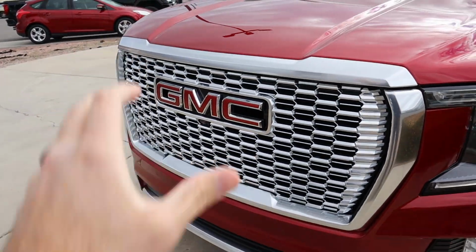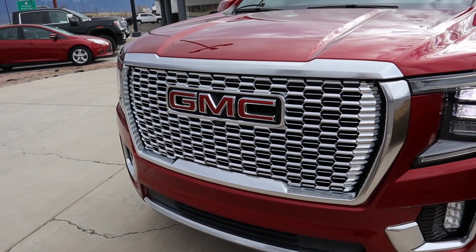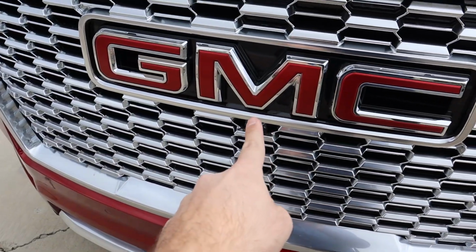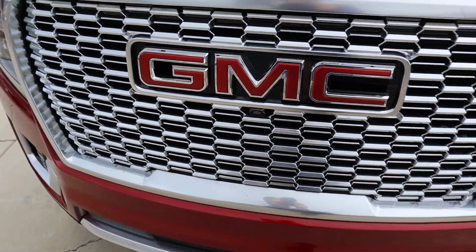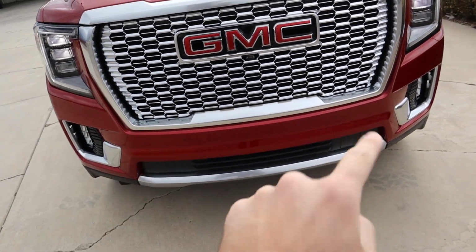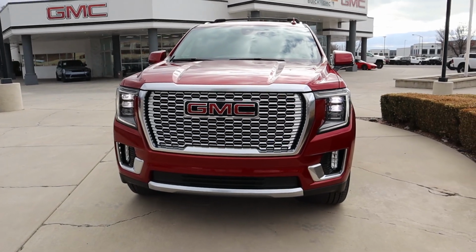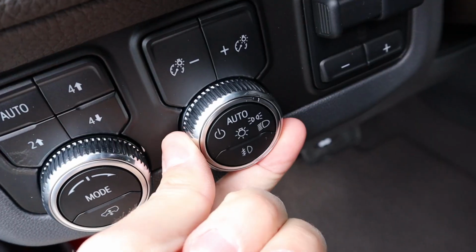We've got the massive GMC front grille, which the design on it is really nice. And notice how there's a camera just below the M in the GMC logo. We've got the parking sensors integrated here in the front, and other than that, that is the front end.